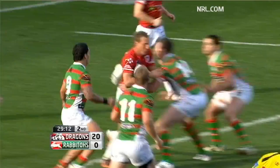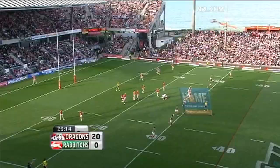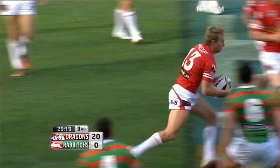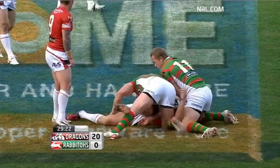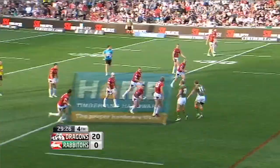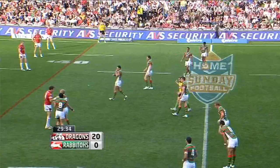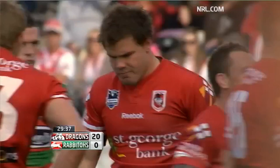This is Gasnier with it now. 22 metres out from his own line. Fien, quick passing to Pryor. And the 15 is out there for the Dragons. John Green. Fien again, across now for Cuthbertson. It's been for Adam, and that's a terrible play. The ball, jeez, I can stop a bloke, can't I?